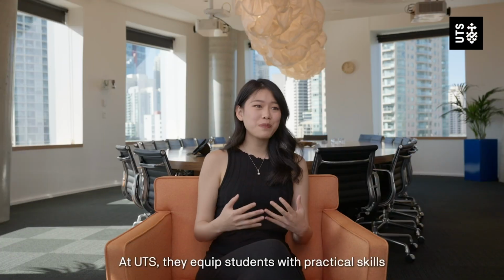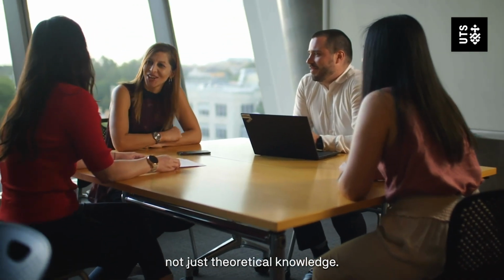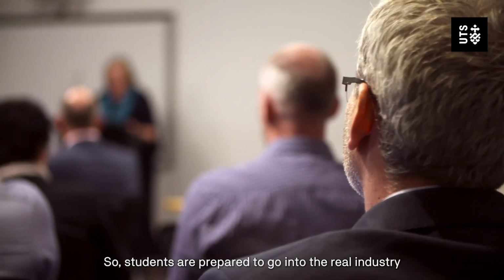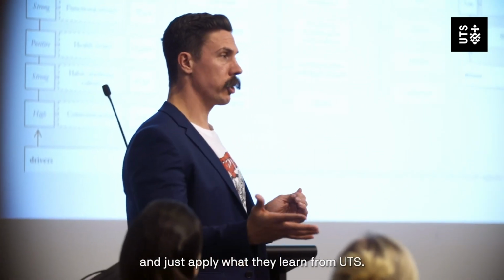And UTS equips students with practical skills, not just theoretical knowledge, so students are prepared to go into the real industry and just apply what they learn from UTS.